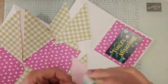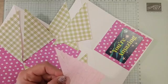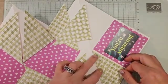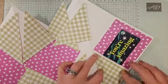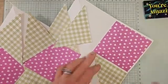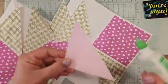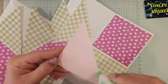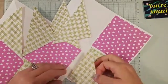Now you could always do just plain cardstock for these triangle sections to do some journaling, or you can cut some smaller squares and adhere them on top of these for journaling pieces. So lots of different options. So if you're not a scrapbooker, this project might still be for you. You just have to kind of modify your purpose of it.